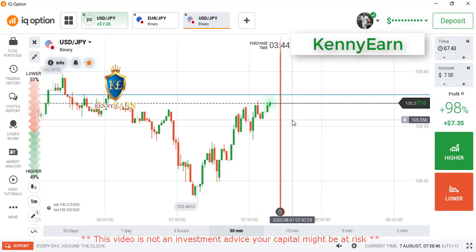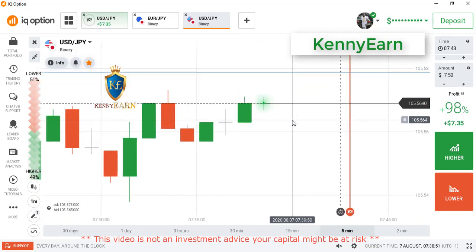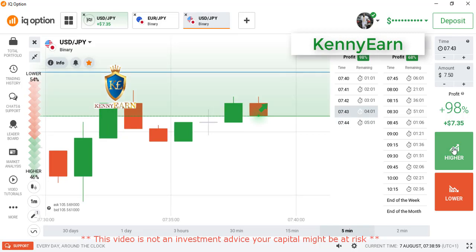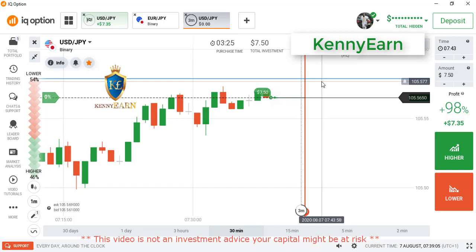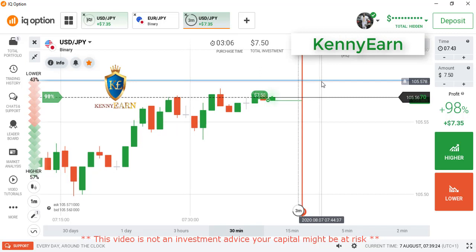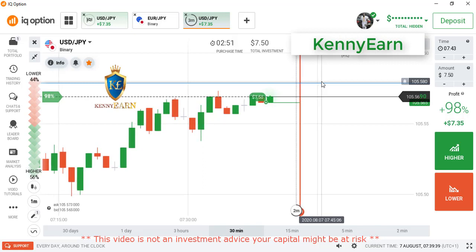Okay, let's see. Okay, I think we are getting another retracement candle. So for 4 minutes, I'll go with the higher option again. Yes, I placed a higher option here because we are still seeing more of buyers entry. The market is showing more willingness to go higher. So like we said, it's a trend following pattern. We'll keep on following the trend, and hopefully we should win this trade. Okay, let's see how it goes.